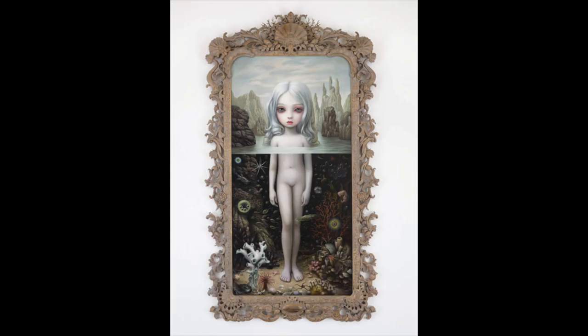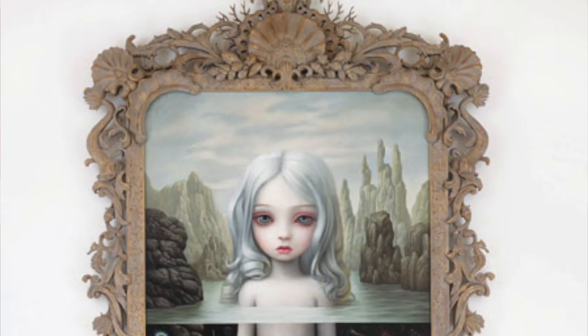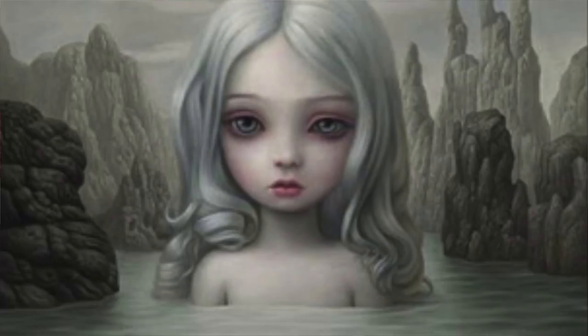So let's get into the video, and here is painting number one, Aurora, painted in 2015. I love this painting because it's gorgeous. I love how you can see the part of her body that's underneath, the part that's above, the gaze in her eyes, just all of the underwater creatures. It has so much detail in it.